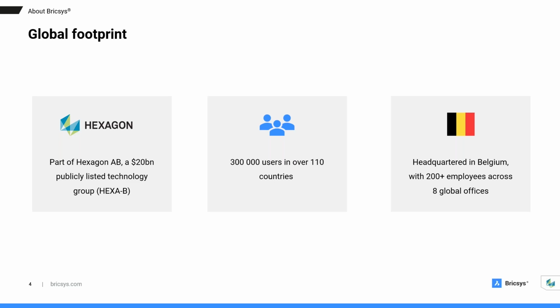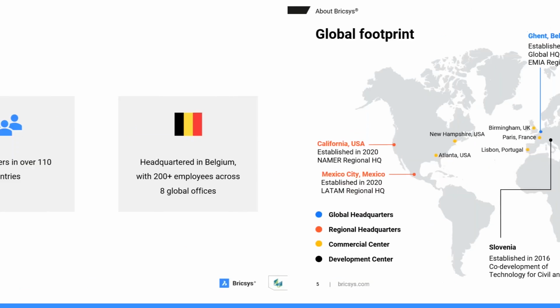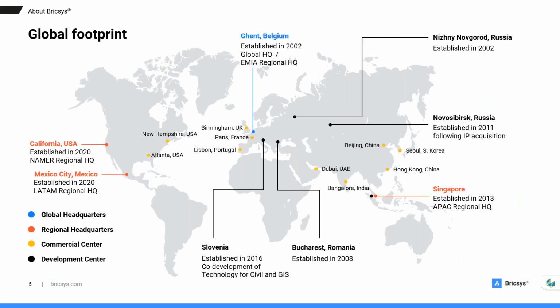But that's changing as new customers are embracing BricsCAD, now with over 300,000 active users in over 110 countries, and that number is growing at a very, very fast rate. BricsCAD is a nearly 20-year-old young company, headquartered in the beautiful city of Ghent in Belgium, with 200-plus employees across 8 countries. The BricsCAD team is forever growing. With new regional headquarters, we have a global presence, but with a local reach.